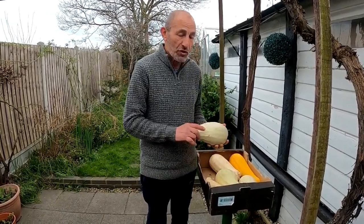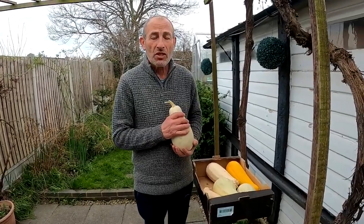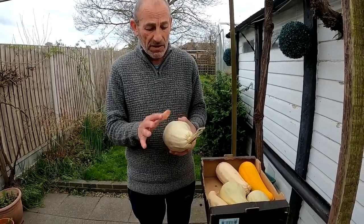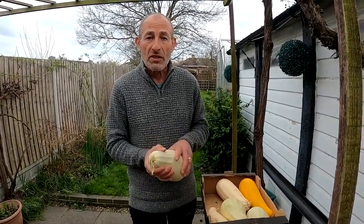I keep them indoors really, upstairs, because I did keep them in the shed one year and they all rotted, so keeping them inside seems to make them last longer. I check them every week. I found a few rotten ones, but they've lasted really well.